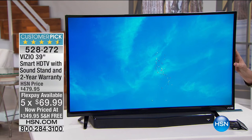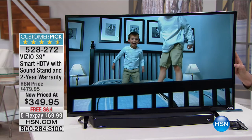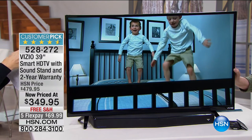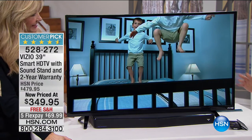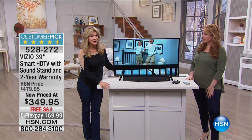Like, we haven't even gotten to the sound stand yet. Never do we include the extra sound stand. The sound stand is included in this one. Yes, we have sound bars that you can buy, extra sound bars on hsn.com. We've got one from Vizio, but this one comes with the sound stand. This is like the biggest bundle we've ever done. It's true, and what's great about it is Vizio name brand.